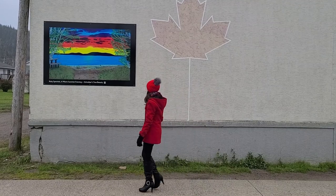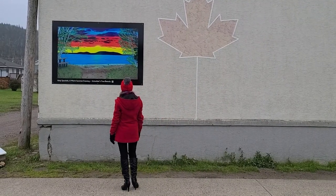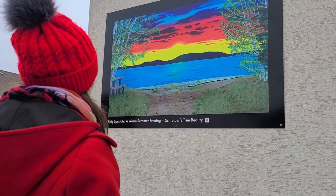This project has helped Schreiber so much because it's part of the beautification of the town. I'm Katy Speziale. I'm 26 years old. I'm an artist from Schreiber, Ontario.